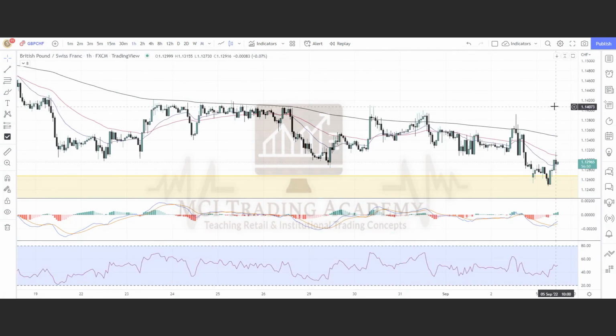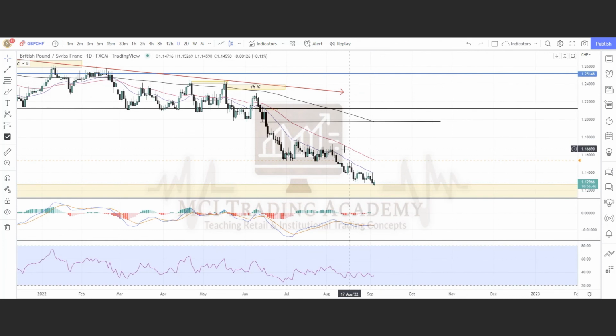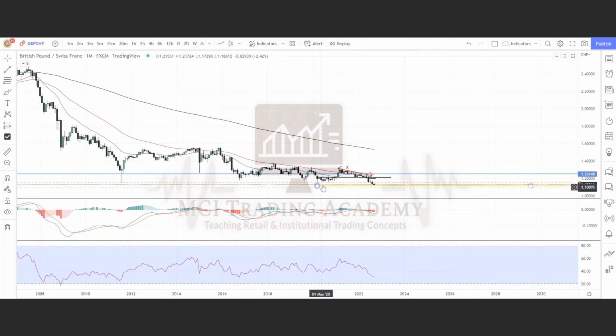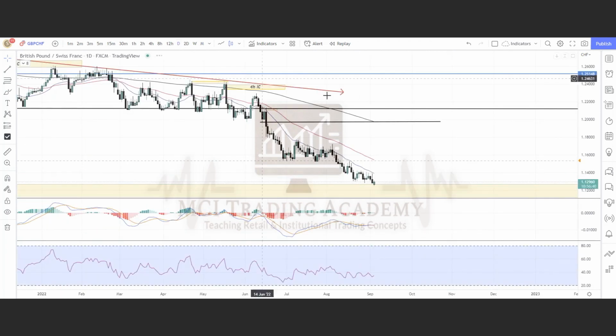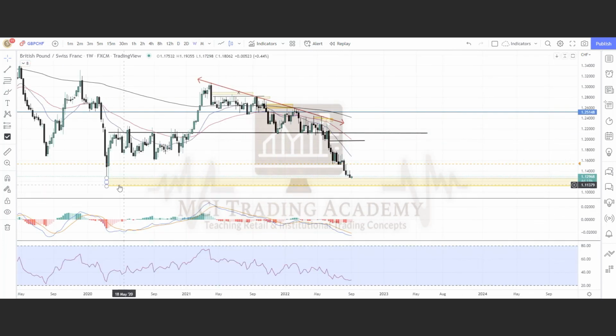Next, we got GBP Swiss franc, and I've been talking about this for a long time now, and guess what? It finally came into our 8 hour IC here, guys. It's right in here now, and I'm looking for some consolidation and then perhaps a bit up. We haven't been here since March of 2020.